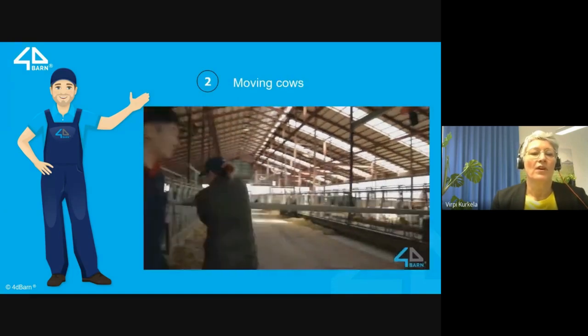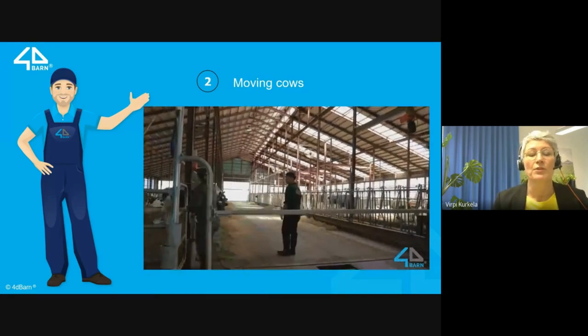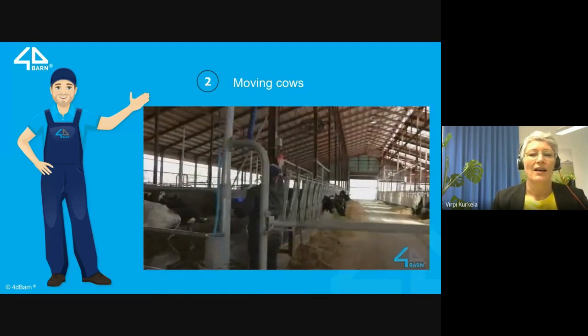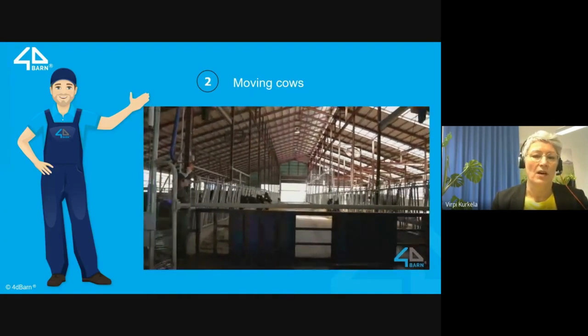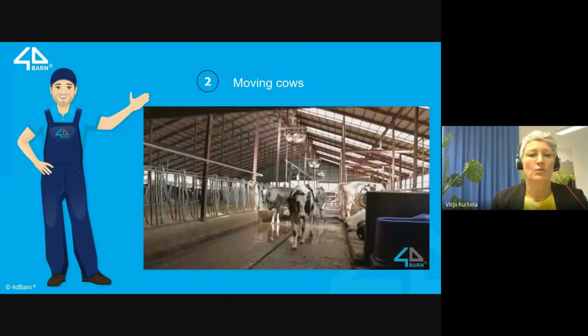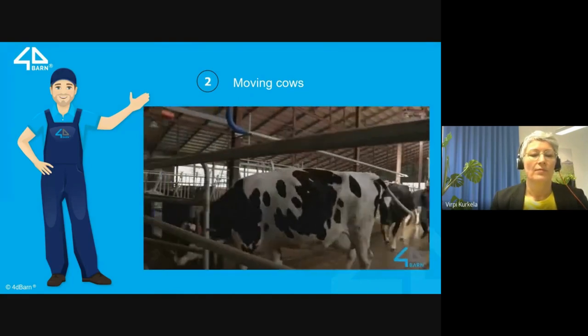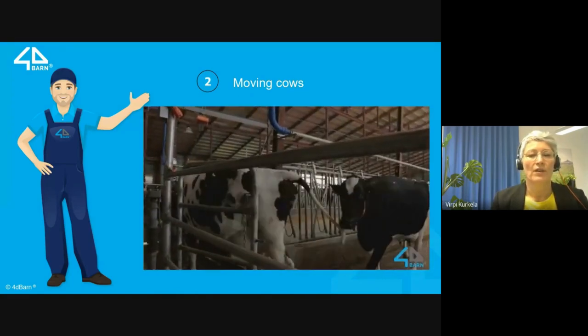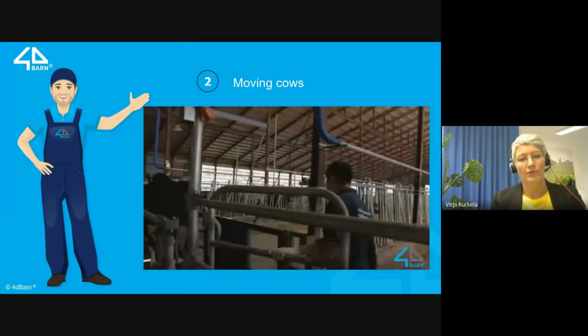Then the moving of cows is a very important part of handling cows. Whatever you are doing, you have to move cows around. And those movements mostly involve individual cows. But there are also situations where you move a small group of cows. Those situations are pen changes, from the main milking cow pen to, for example, a pen where cows are dried off, or from a far-off dry cow pen to a close-up pen.